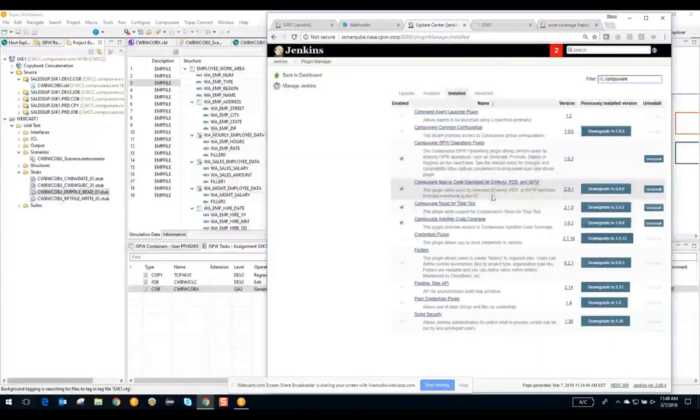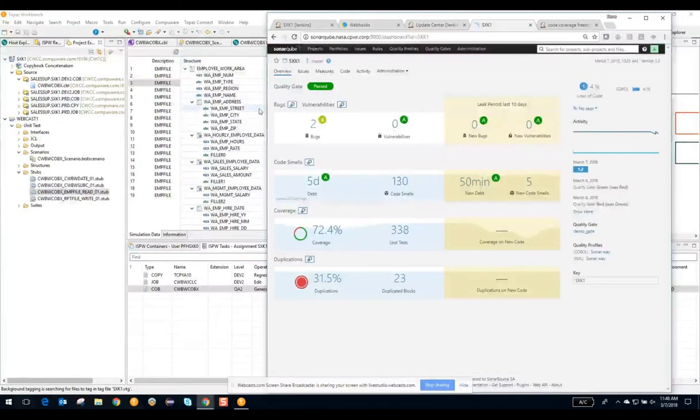So we have the first plugin that we produced to be able to get source code out of ISPW, Endeavor, or PDS files resident on the mainframe. We have the ability to run Total Test from Jenkins, and we have the ability to extract code coverage metrics from our Xpediter code coverage product, again, to feed those metrics into SonarQube. And then we have the ability, based off that quality gate, to trigger actions such as promoting code further in the life cycle, or maybe rejecting code back down to the development area in ISPW if that code doesn't meet the criteria we've defined within that quality gate.